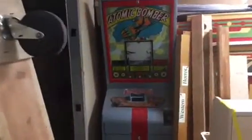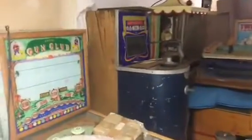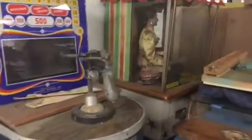Some more bowling machines. And here we are with a game called Atomic Bomber. Back here we've got some really cool animated pinball machines. Trying to sneak back here for you guys. Some cool popcorn machines, and even a really neat looking crane. Gypsy fortune teller.